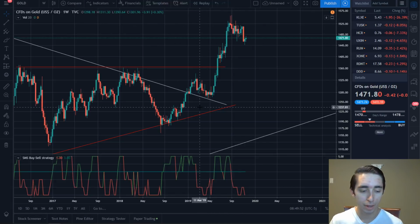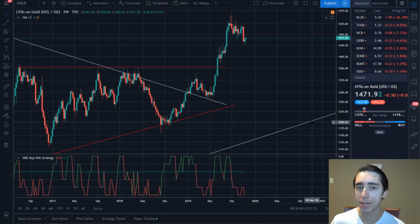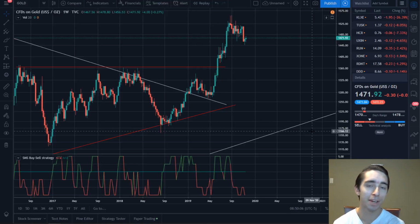So again, we're gonna go ahead and work on this. The whole objective here is to make sure we have less of these kind of minute fluctuations, and it actually has a lot to do with how we score the stochastic RSI. That's probably the biggest variable that we need to work out. But it's been a lot of fun.